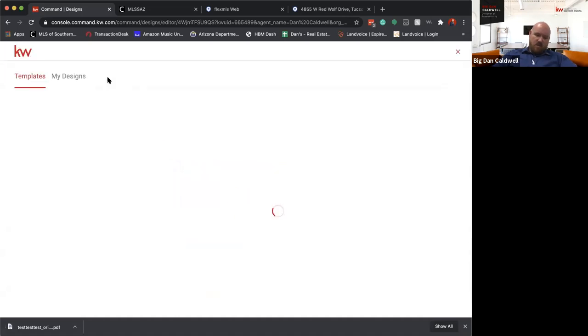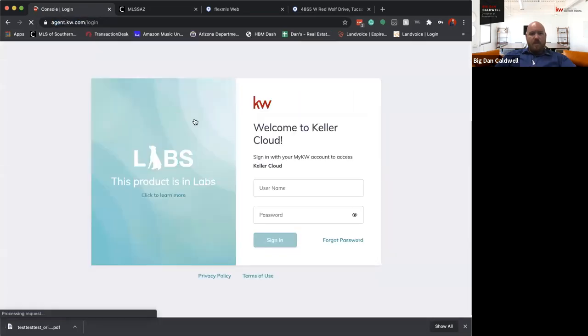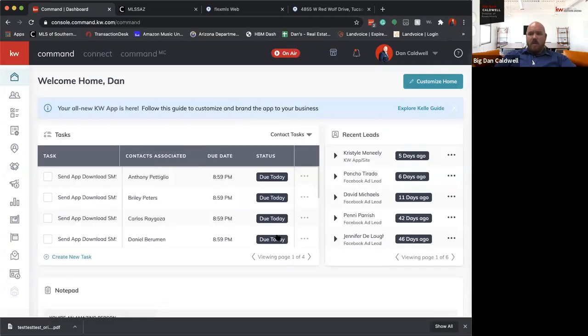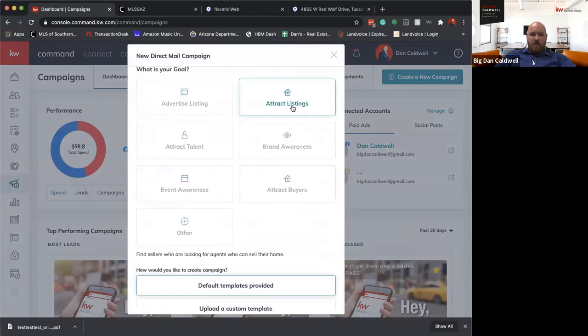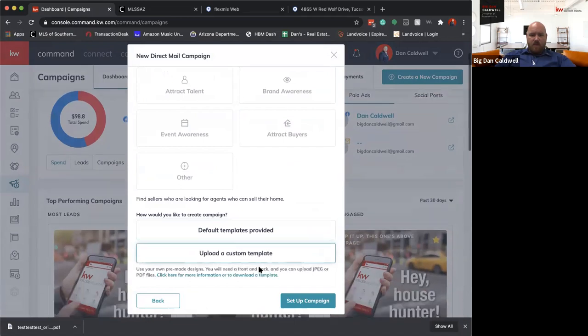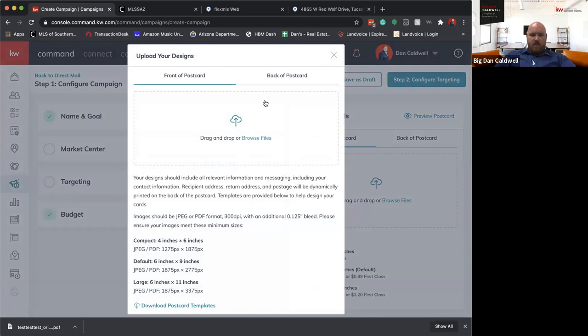Loading your workspace. The two things I can't stand is once you get in that workspace, there's no easy way to get back into command. I have sent like 10 different requests on getting that done. So campaigns, creating a campaign, direct mail, attract listings, upload a custom template. And once Heather gets done in Sierra Vista, I'll give her a call and find out what I'm missing. Because I could have sworn I was able to pull over the designs before.